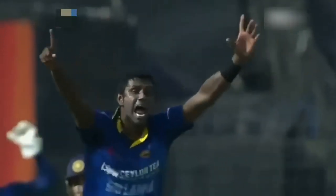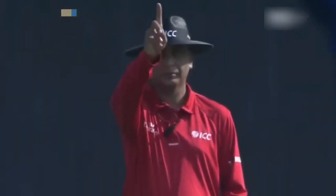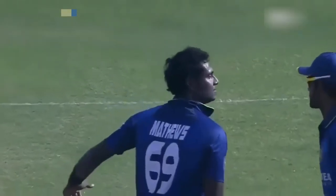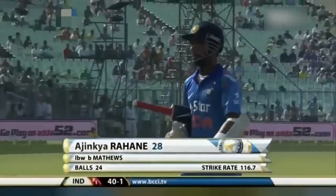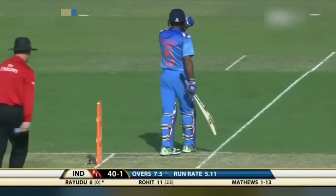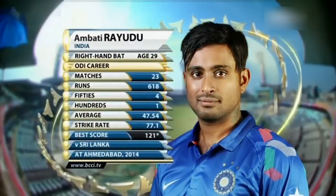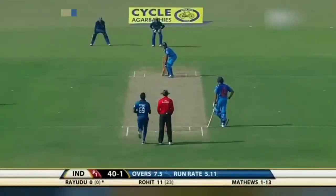So India lose their first wicket. The captain of Sri Lanka strikes. Ajinkya Rahane dismissed. They batted well, but he's got to go. He's gone for 28. It's 40 for 1. Ambati Rayudu, new man at the crease. He's had a good time in the series. Scored 121 not out at Ahmedabad. He's in very good form.